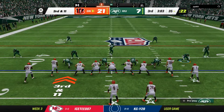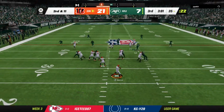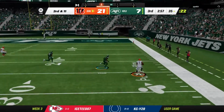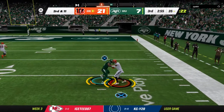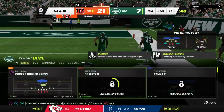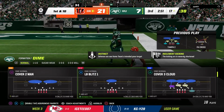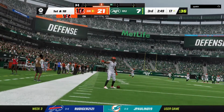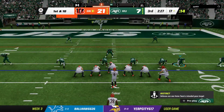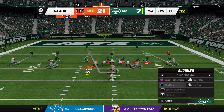Off the play fake, here's Burrow. Flushed out right. Now he's going to throw deep right side. He's got a man. Complete. And they're going to get this down to about the 17-yard line here. It doesn't look like this defense found the magic elixir at halftime. This offense was rolling in the first half, and that's continued here in the third quarter. Another big play right there.